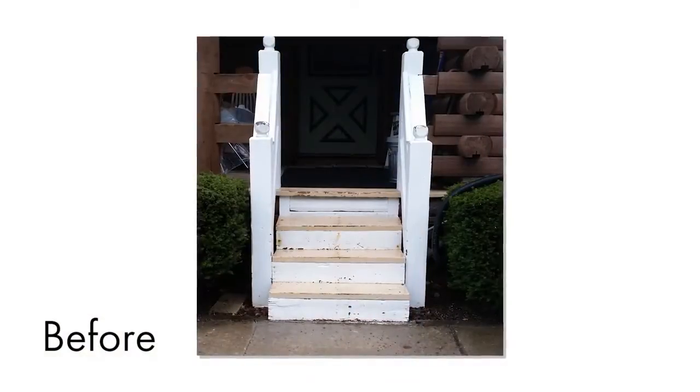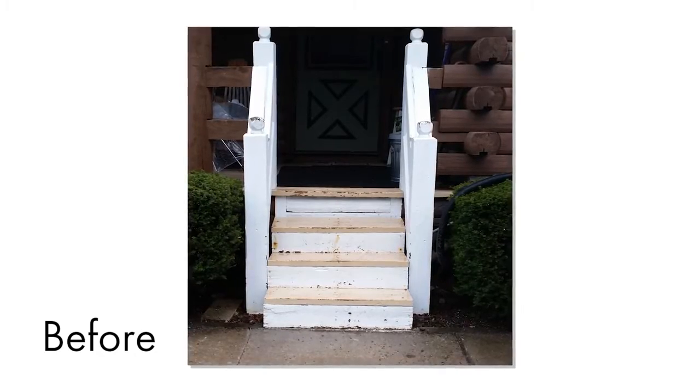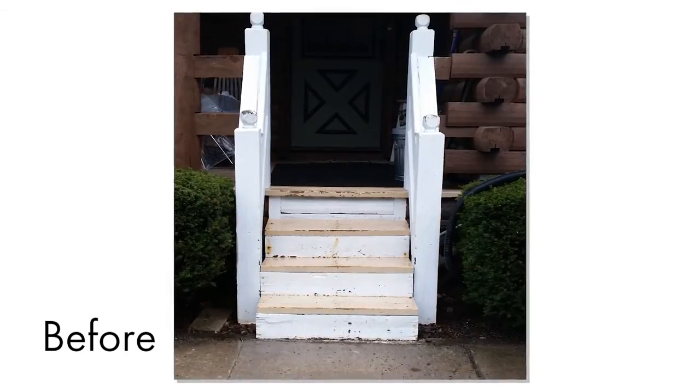So the next one we're talking about, it's actually a log cabin. How rustic can you get? And this step that's going up to it just doesn't work, doesn't match at all. No, that was very steep. It was narrow. It was becoming a maintenance issue, having to stain and paint that all the time.